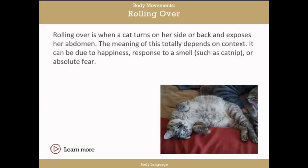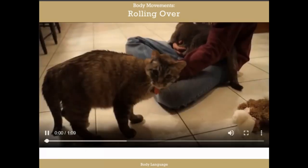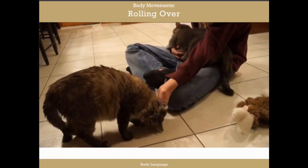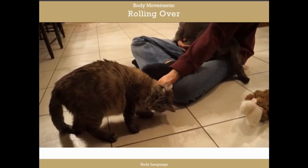Rolling over is when a cat turns on her side or back and exposes her abdomen. The meaning of this totally depends on context. It can be due to happiness, response to a smell, such as catnip, or absolute fear. To decipher the reason for rolling over, look at the timing, location, and circumstances in which it happens.